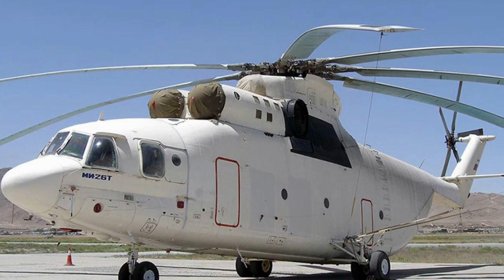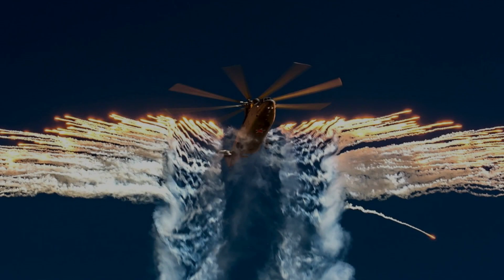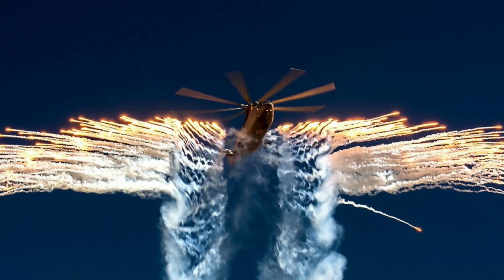The Mi-26 can also carry various loads externally. Latest model, the Mi-26M can lift even more. It has a payload capacity of 25,000 kilograms.